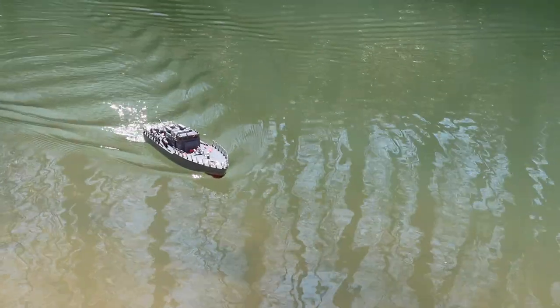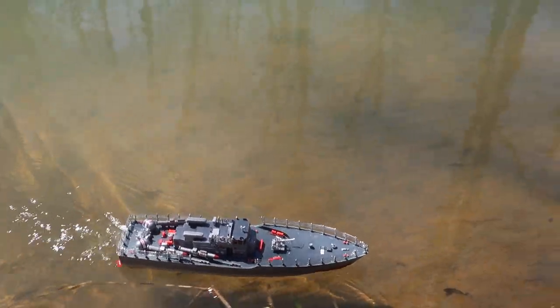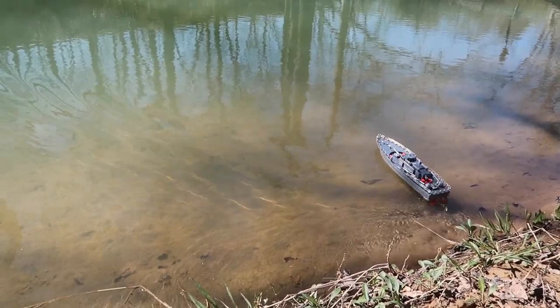I like this pace of a boat. Me too. Nice. I'm telling you, just calming. Peaceful. We all need a little bit of that anti-anxiety in our lives.